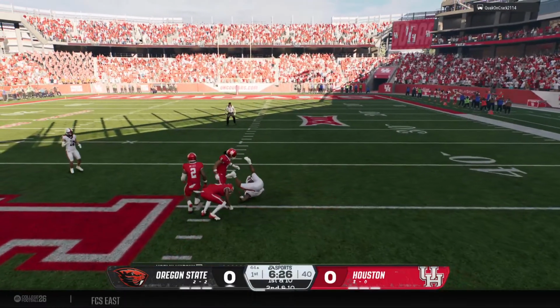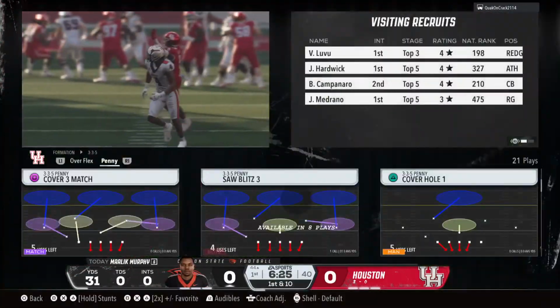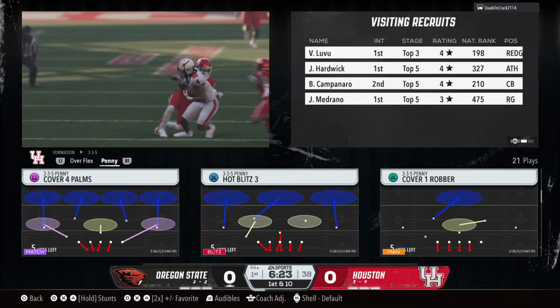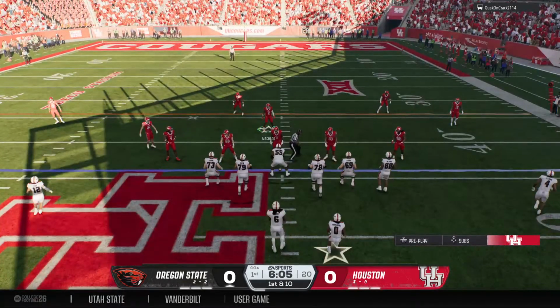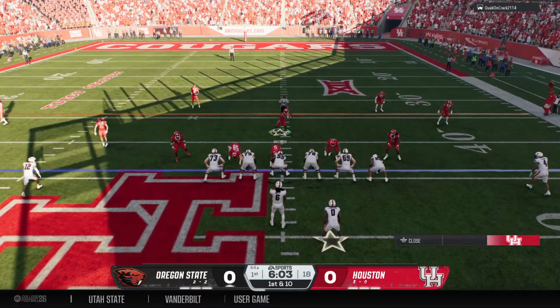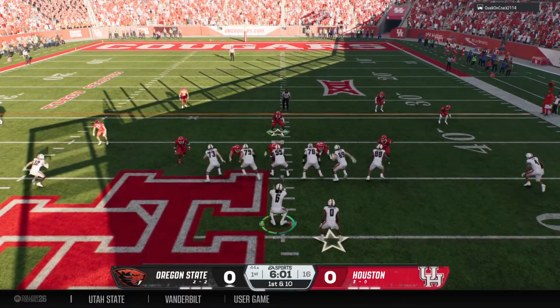A strike downfield. And they were looking for a chunk play, and they got it. The explosive picks up more than 30. That big play is just what they needed. Now they have it 1st and 10 just outside the 40.